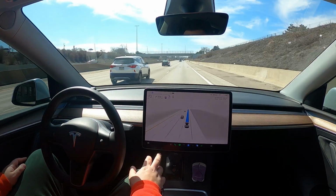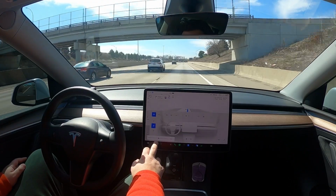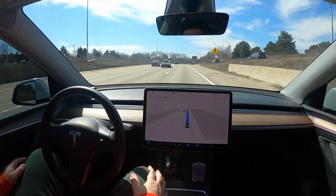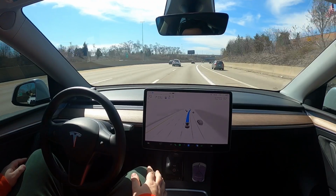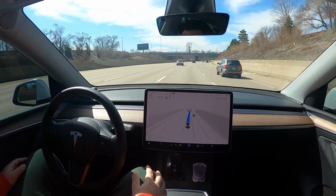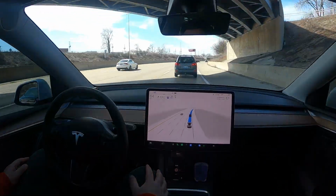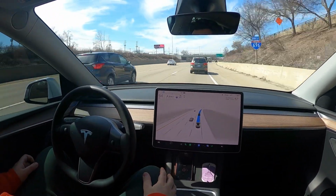Nice, keeping this right lane the way it should be doing it, because we do have our first merge onto another interstate. So let's see how it handles this traffic merging onto the highway, because I know their lane ends. Nice. Good. Giving the person a little bit of room, kind of like tapping the brakes a bit. And that person entered good, so we're good.